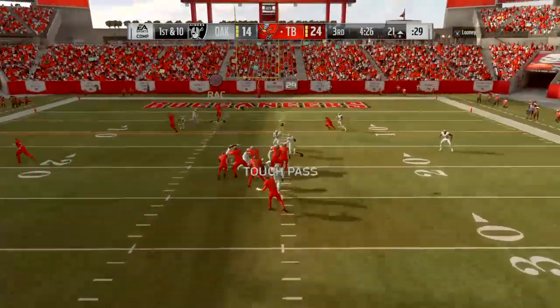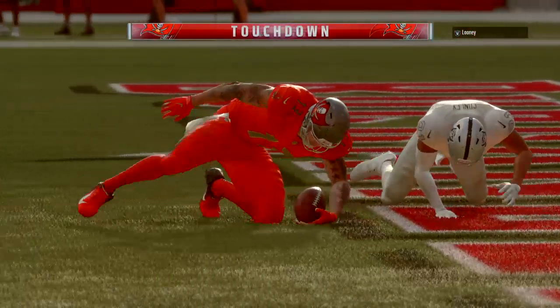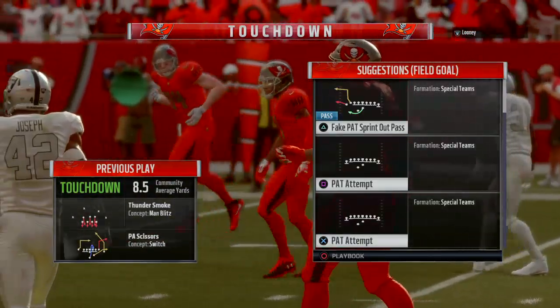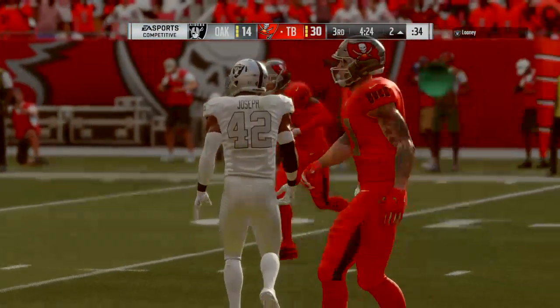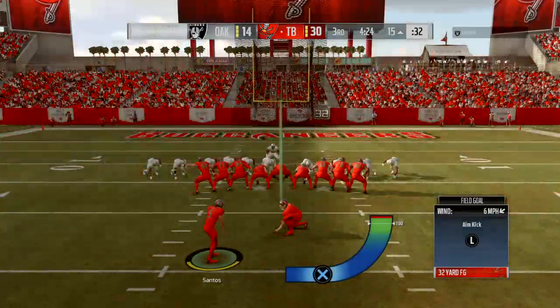Forced to scramble, knows where the 1st down marker is. And Evans calls it in. Touchdown, Bucs. Jameis Winston with his 4th touchdown pass of the afternoon. And the Bucs are going to add on to their lead.